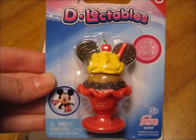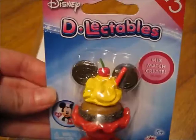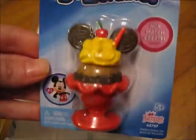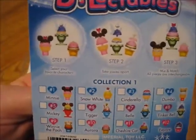and something I found while I was shopping today because it reminded me so much of the kitchen sink that we ate at Disney. It's a little Mickey D-Lectables sundae. It is really cute. I don't know if it's an eraser or if it is just a figure. It's supposed to be swappable with a whole bunch of other figures or desserts.